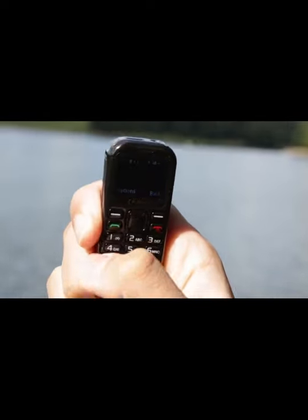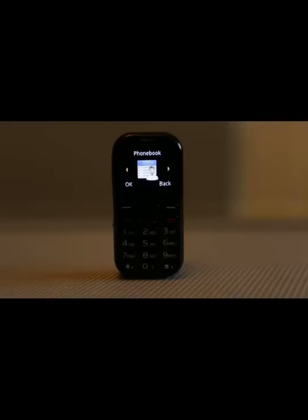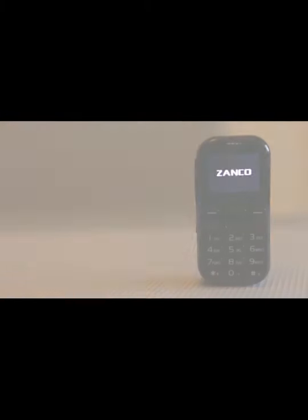We here at Zanko have built the Tiny T2 from the ground up to include MP3, MP4, built-in games, a camera to record videos and take pictures, Bluetooth, and much more.